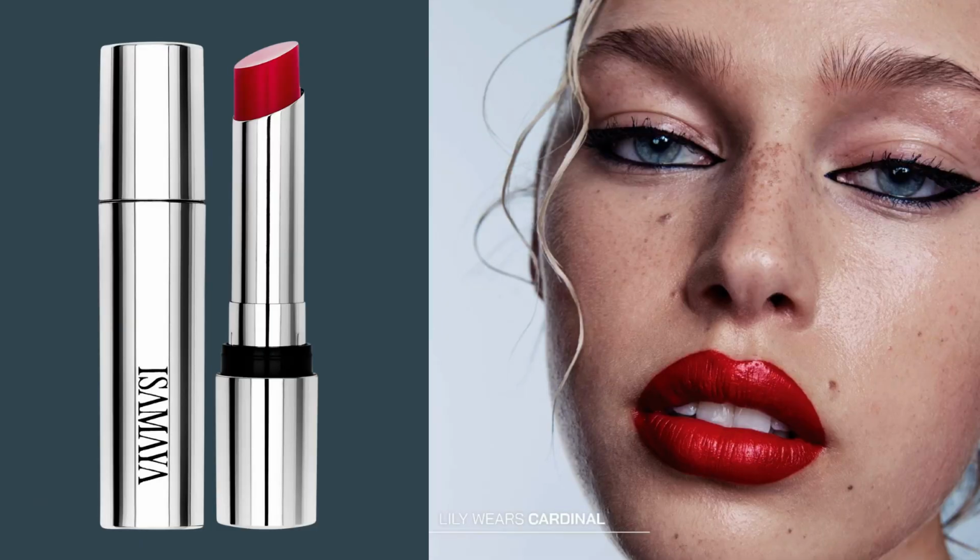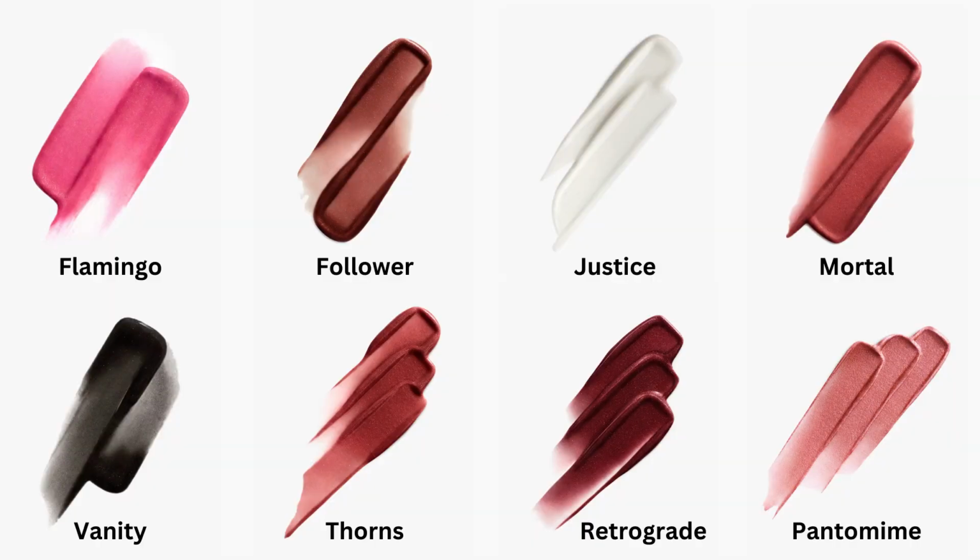And then I also have two of their metallic lip balms. So I have one in the color Pantomime, and I have this one, which is in the shade Burnt Coral. And I have their red lip balm, which is in the shade Cardinal, and that is a bright red color. And then I also have all of their shades of their regular lip balms, and these different shades are called Justice, Mortal, Thorns, Follow, Flamingo, Vanity, and Retrograde.